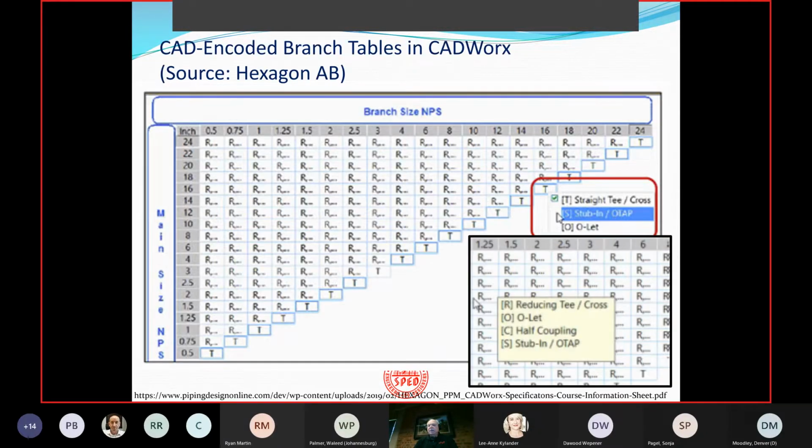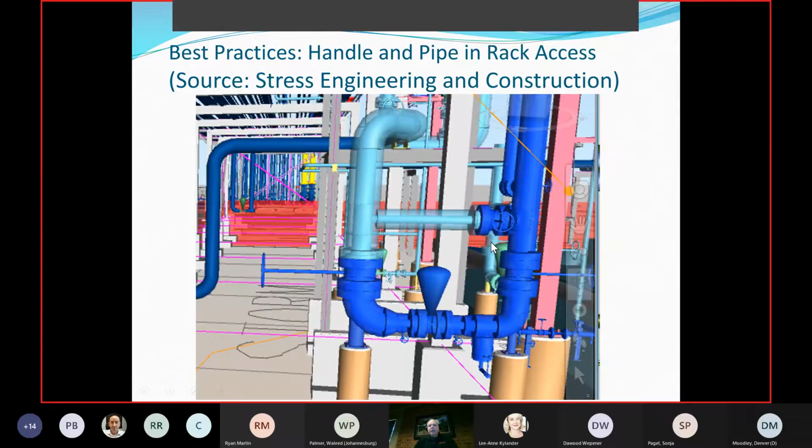Here's another example of designer intent. When they furnish you a pipe spec, you implement the pipe spec in CAD and you design accordingly, insert components according to the instructions in this branch table. Here's another example. Here's best practices. We don't usually put under the rack valve stems pointing into the access space. That's an invitation to disaster.